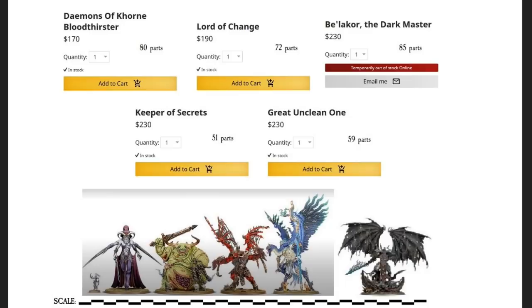The Keeper of Secrets and Great Unclean One are closer, but you can see with each greater demon that's been released since the Bloodthirster, and the order was Bloodthirster, Lord of Change, Unclean One, Keeper of Secrets, the amount of parts in the kit has gone down significantly. The complexity of the parts in the kit has probably gone down since the Lord of Change.